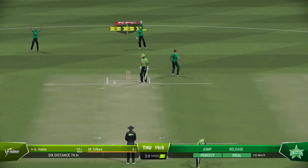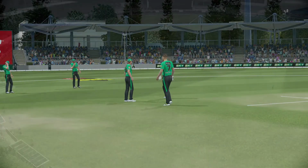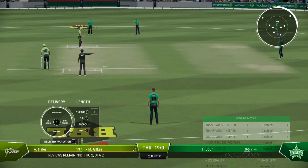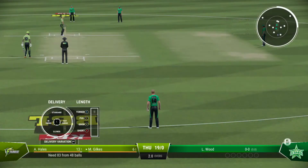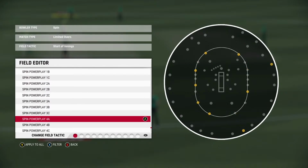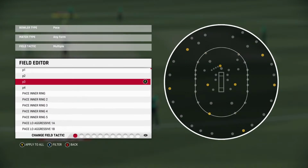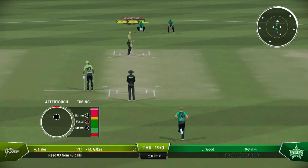Big appeal. Wood, the left-arm pace bowler, is coming on to bowl from the Manuka end. Captain's going to change things around in the field.